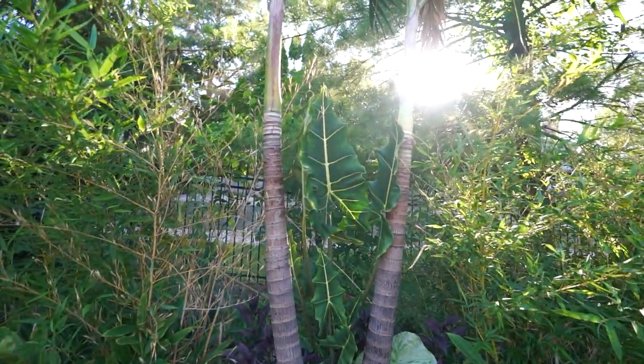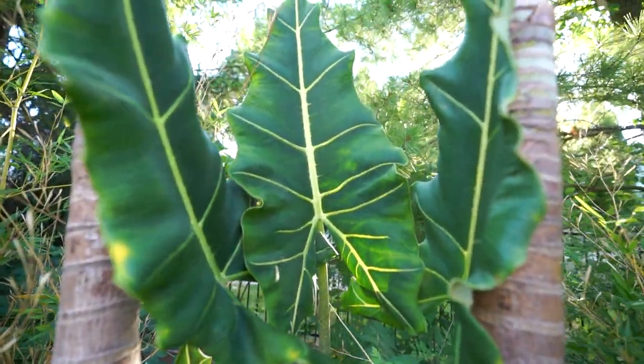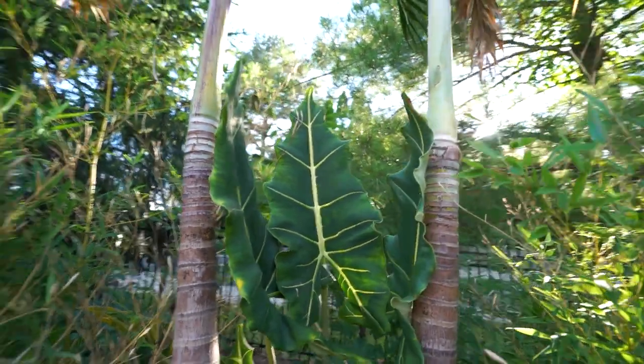Longilobas. There's not much to say. They look cool. Haven't done a ton of growing. That's okay. Wasn't really expecting them to. They're just hanging out, pretty sturdy.